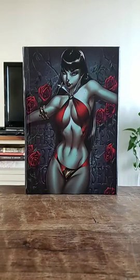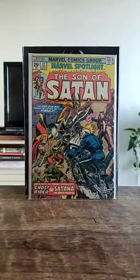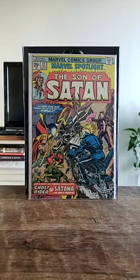Marvel Spotlight number 22, Son of Satan. This one, if I'm not mistaken, is the first time the Son of Satan, Damian Hellstrom, meets Satana. If you don't count when she was born, I don't know, like 8 or 9 issues earlier, or something like that. But she only appeared in one panel as a baby, so that doesn't really count in my book. This one is the one I was really, really amped about. Strange Tales number 157.